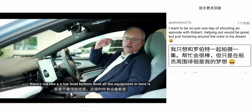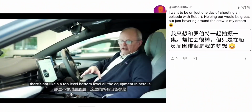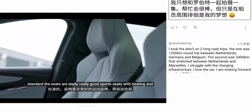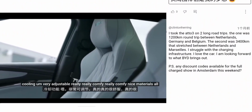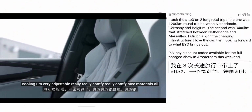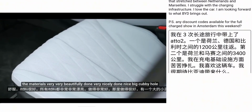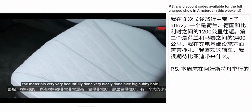So all this is standard. There's not like a top level, bottom level. All the equipment in here is standard. The seats are really, really good. Sports seats with heating and cooling. Very adjustable, really, really comfy, nice materials. All the materials very, very beautifully done.